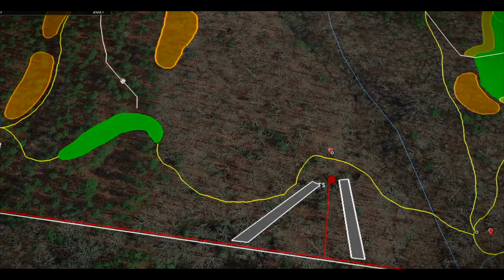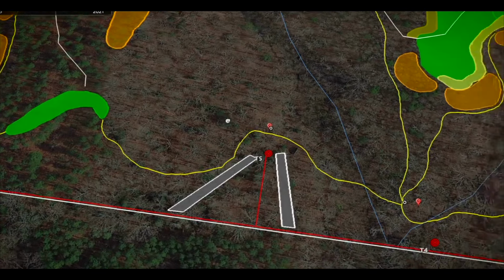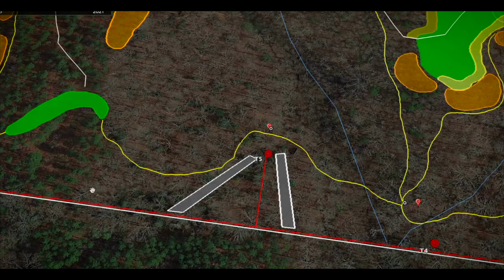Traditionally, he was accessing from this road up here, coming straight down the hill, which was fine, and hunting from right here. And deer could come in from this direction. They could walk the ridge line here.